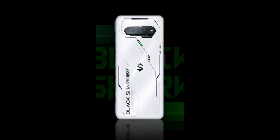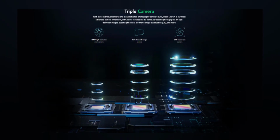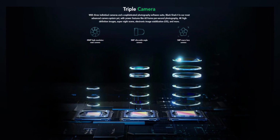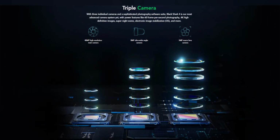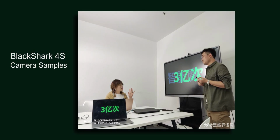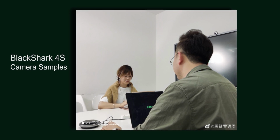The camera department will feature a 64-megapixel primary lens, an 8-megapixel ultra-wide sensor, and finally a 5-megapixel macro lens. The executive has shared some camera samples taken from the phone, which look pretty impressive.